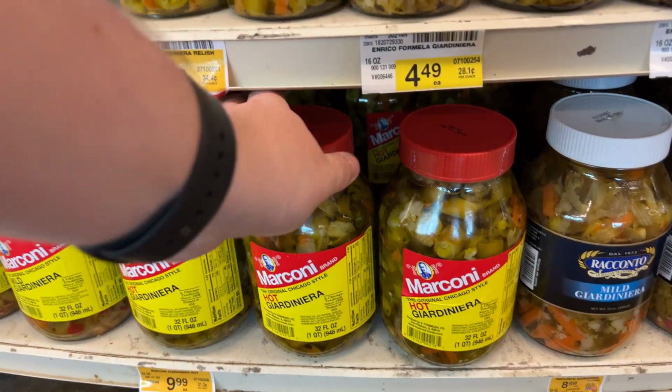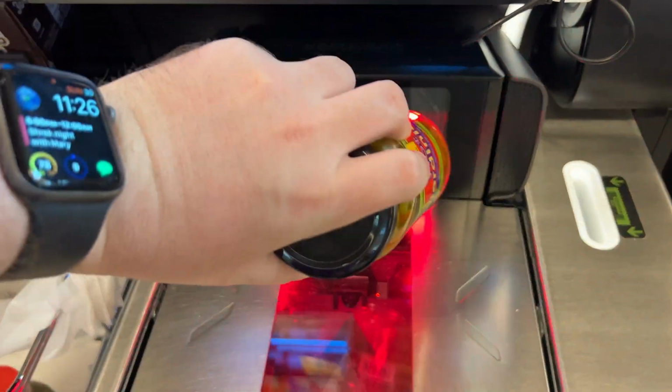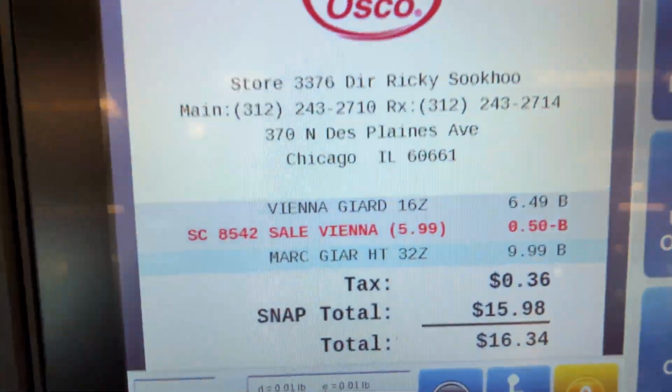So I'm gonna get me a big giard jar of the Marconi. This is the real good stuff. And also some Vienna. Scan items one at a time. 9. Savings. 9.99.